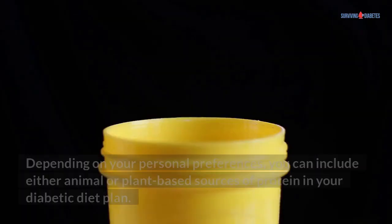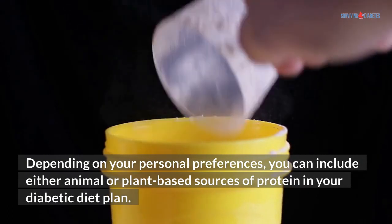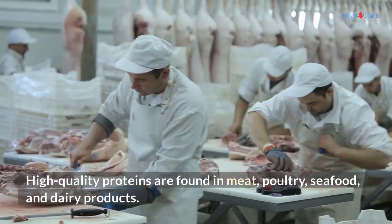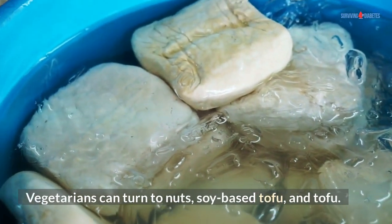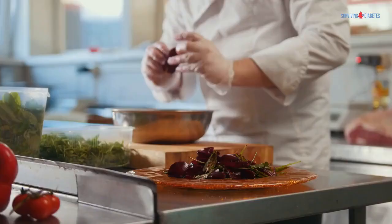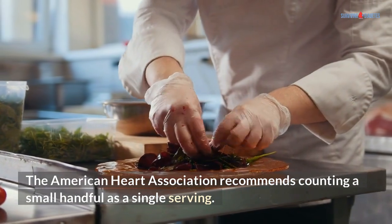Protein. Depending on your personal preferences, you can include either animal or plant-based sources of protein in your diabetic diet plan. High-quality proteins are found in meat, poultry, seafood, and dairy products. Vegetarians can turn to nuts, soy-based tofu, and tofu. But you need to know that nuts are high in calories and fat. The American Heart Association recommends counting a small handful as a single serving.